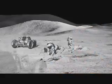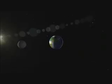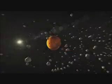If we can identify water ice at the poles of the moon, we can use that water to live off the land. We are excited, proud, and honored that the LCROSS mission has been chosen to be a first step on our long journey as humanity takes our next giant leap back to the moon, to Mars, and beyond.